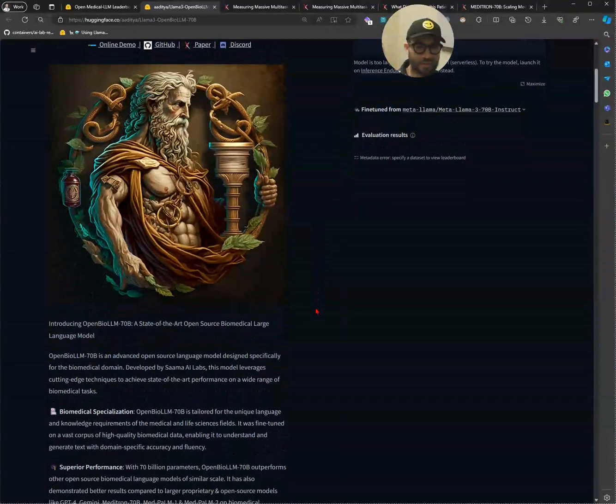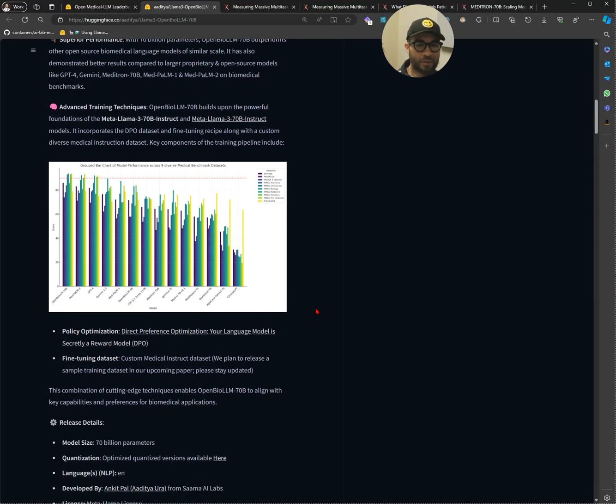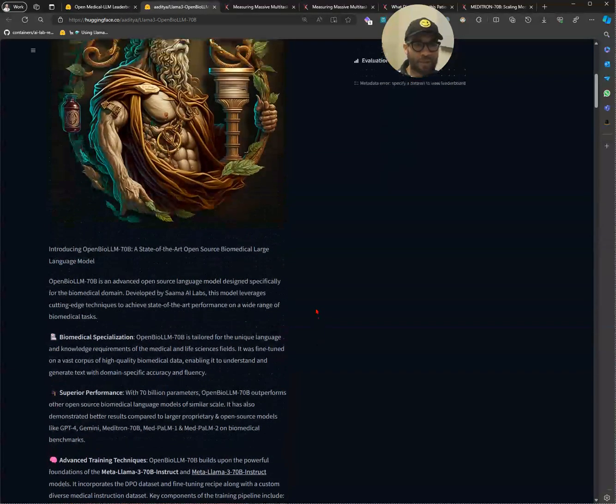It's not just about the right amount of code or the data set or the training. It's really everything coming together and then having the compute, the hardware, to be able to run that in a scalable way. That is really the big takeaway for this.